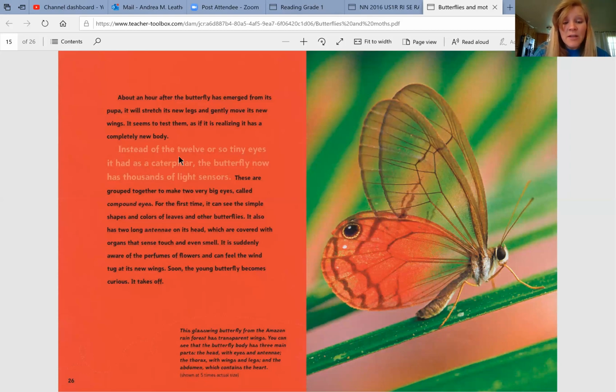You can see that the butterfly body has three main parts: the head, which contains the eyes and antenna, the thorax with wings and legs, and the abdomen, which contains the heart. This form helps us know that this is an insect because all insects have three main body parts that we just explained, plus they have 6 legs and 2 antennae.